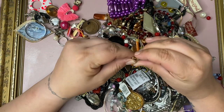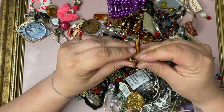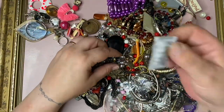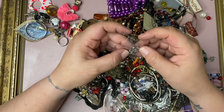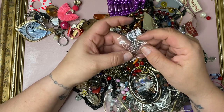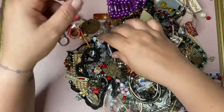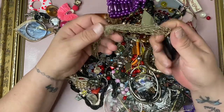This earring. It's not anything. Little faux pearl one. Keyring. Bin. They are little nose rings, possibly. Yeah, nose rings. Don't know what they're made from. They can just go in a drop pot. Don't know what that is.